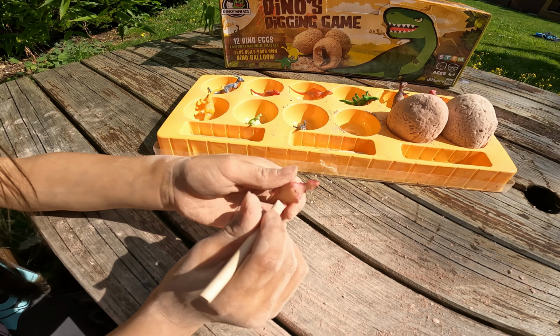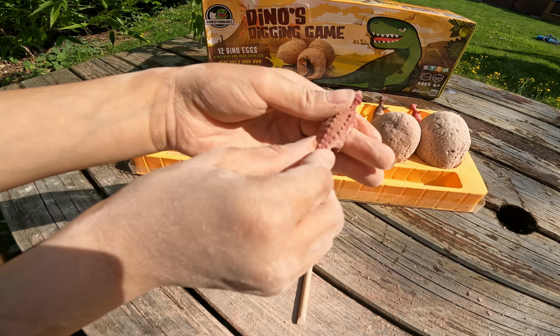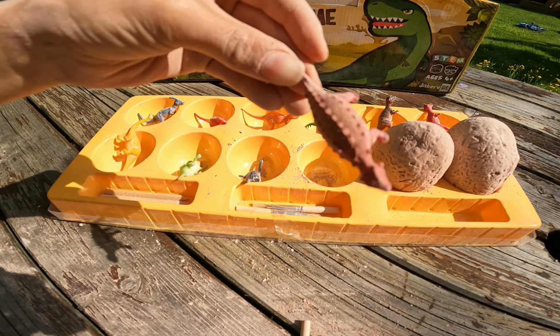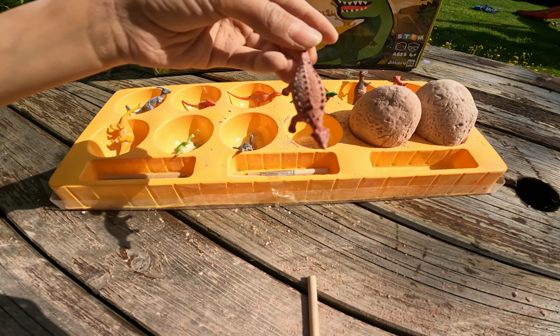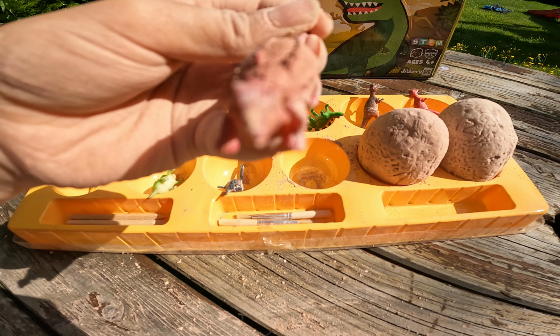Wow! That's amazing! What colour is this dinosaur? This one is red. And do you know what this dinosaur is called? Ankylosaurus. I've got a fun fact. Its armour consisted of massive knobs and plates of bone.